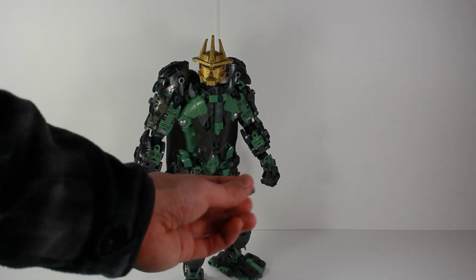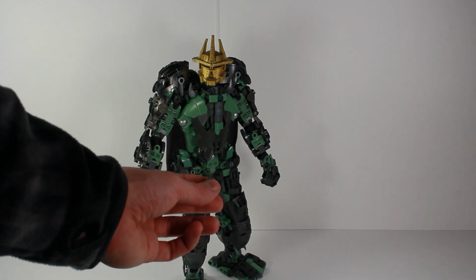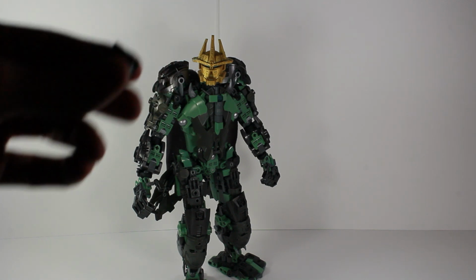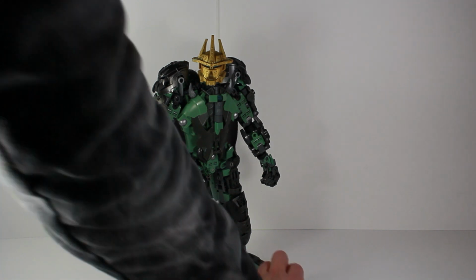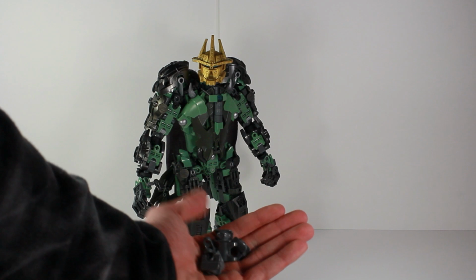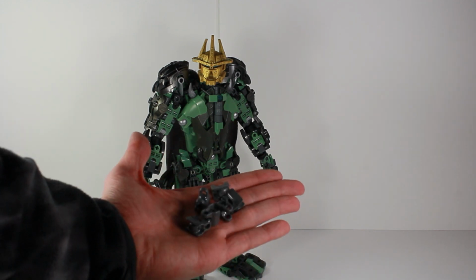So I did try out these pieces, and again, I will put these on for you guys to see, and it actually helped a lot. Now, it's still not perfect, but I was able to get him into a really cool pose with the hammer that I could not have gotten if it wasn't for these. I do have quite a few of these, but I don't want to take them off my G2 Bionicle, so this is just from Hero Factory stuff that I had. So I have about 6 here, I think.